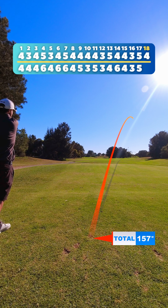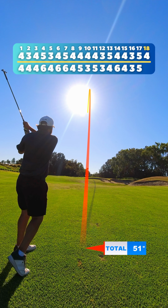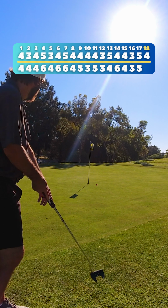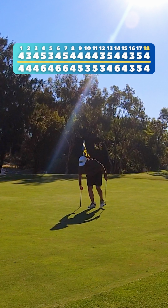Hole 18, gave myself a nice chance here with a good drive off the tee box and landed short of a few bunkers, again avoiding a beach trip. Then this one fell short a little bit of the green, just putted it on there with nice pace and a pretty good read of the green and sinking it down for a par to finish the day off.